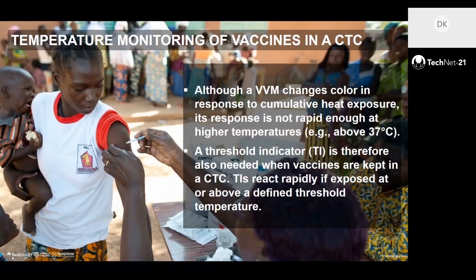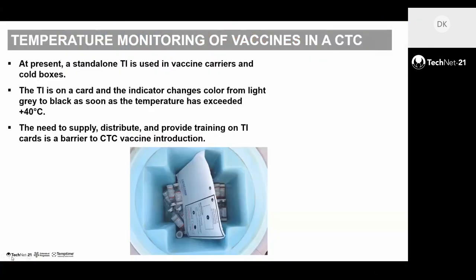So now we'll get back to the VVM. So the current version of the VVM, it's a marvelous tool and it changes color in response to cumulative heat exposure, but it doesn't respond rapidly enough at higher temperatures for some vaccines, especially the CTC ones, the more heat stable ones. And the problem is that vaccines can deteriorate really rapidly at these very high temperatures. For example, the proteins might denature. And that's why when using vaccines in a CTC, we use a threshold indicator, or a TI. And these TIs react rapidly above a defined threshold temperature, and they provide that extra assurance that's needed when vaccines are purposely kept at ambient temperatures.